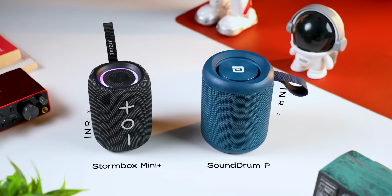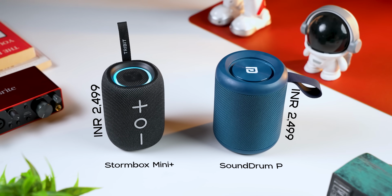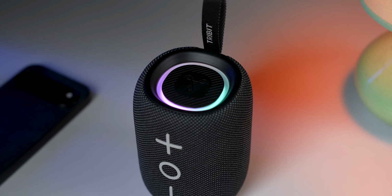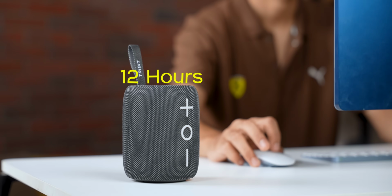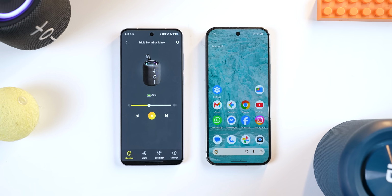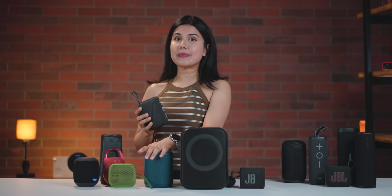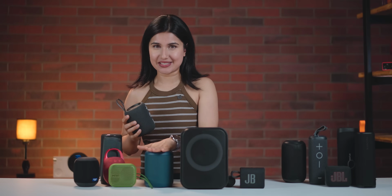I also compared it with Tribit's similarly priced Stormbox Mini Plus, which unlike this thing has a fancy RGB lighting, longer battery life and even app support with a customizable equalizer on top of other features. But guess what? The Sound Drum P has better sound quality, and ultimately that's what matters more.